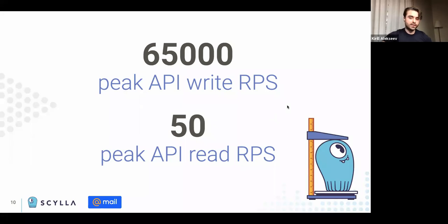So this service handles 65,000 writes per second at peak load and around 50 reads per second at peak load. So you can see here that writes prevail like 1,000 times. And this is the main point why we managed to use HDDs, because reads are significantly lower.